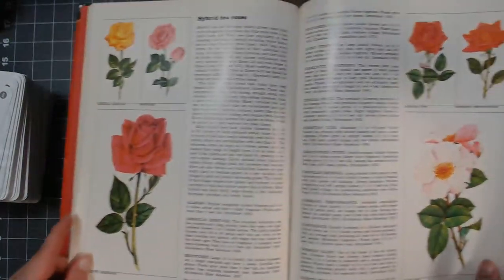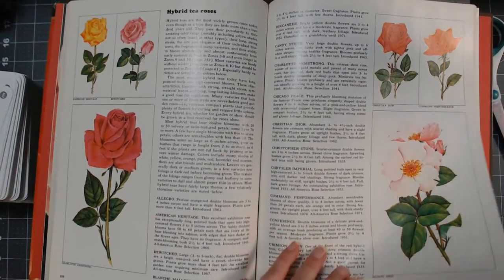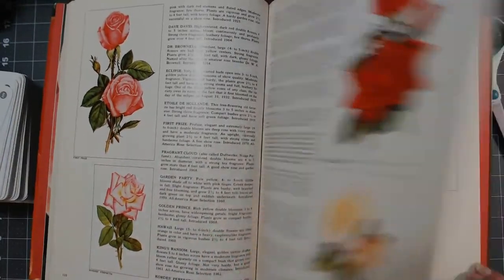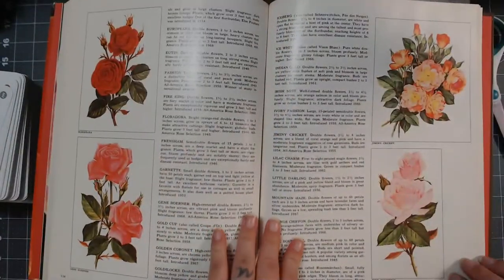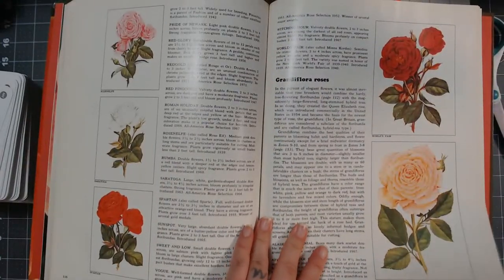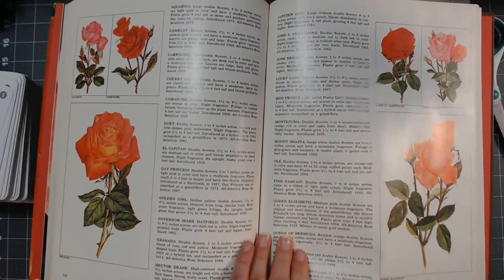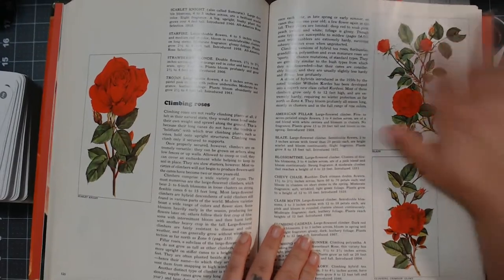But then you get to the back of the book, and this is where the money is, right here. They have a bunch of pages of these beautiful floral images, and I cut them out and I use them in my journals, and I love them. They are in different subjects. This one is obviously roses. Look at that. Look at that. Oh, my God.